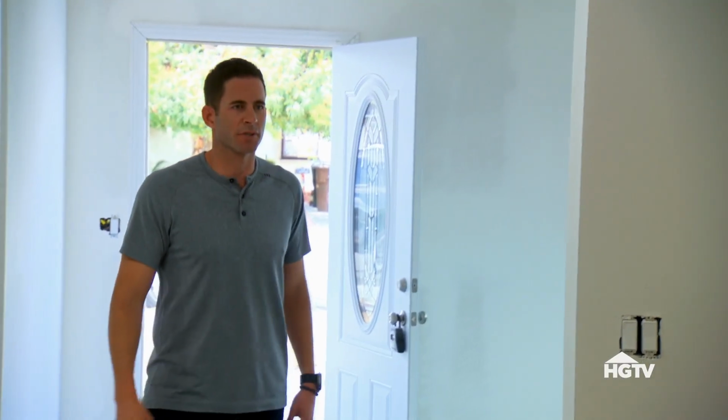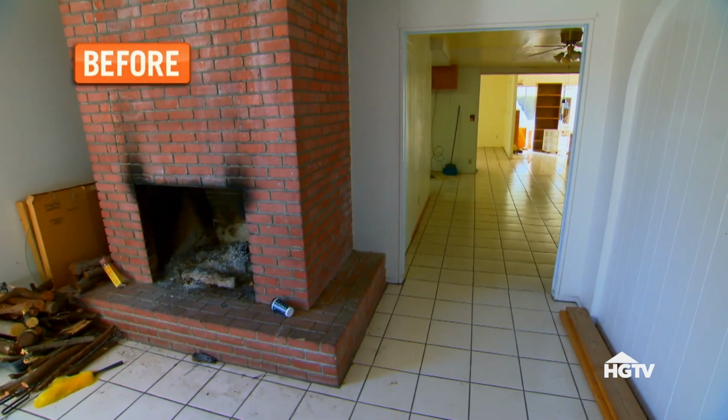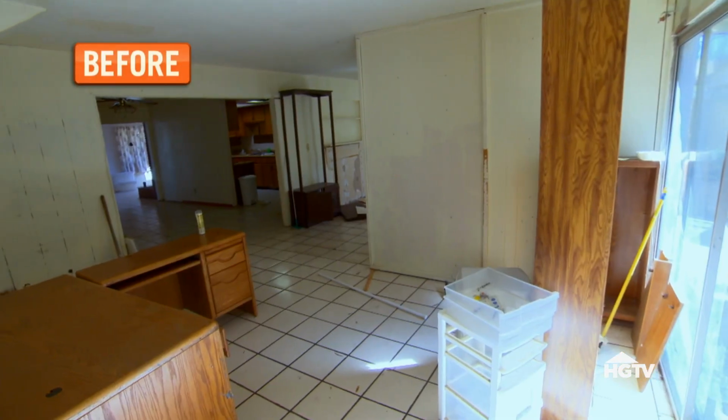Hey, how's it going? Good. You see how much better the entrance is without the fireplace? Oh, I know. It's a crazy difference, right? Yeah, the fireplace was like here before. Look at now, it's like an actual sitting area, maybe a dining room. I know. I wonder why there was ever even a fireplace there. It's just weird.